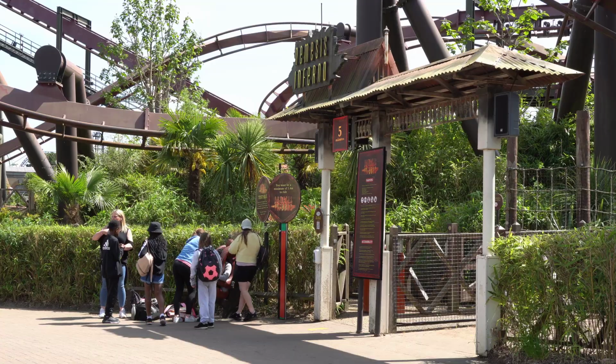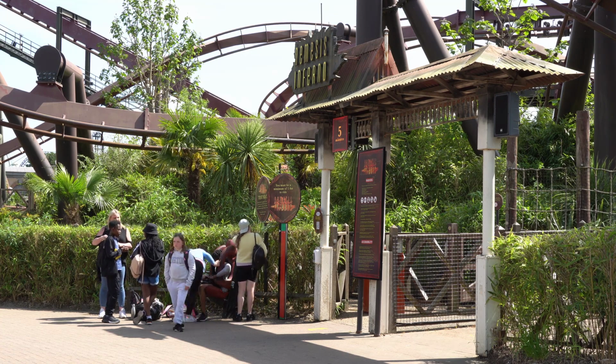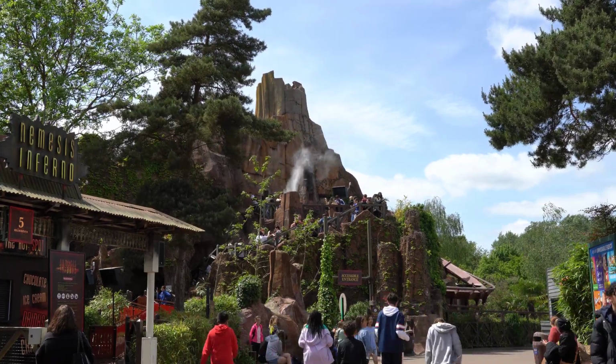I recommend arriving at the theme park's entrance half an hour early on off-peak days and up to an hour early during the summer. If you're planning to experience everything at Thorpe Park during a single visit, I would highly recommend arriving early to make the most of your visit.